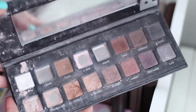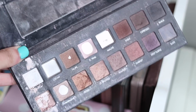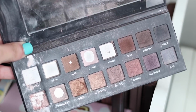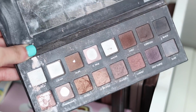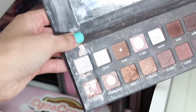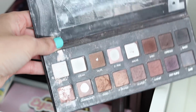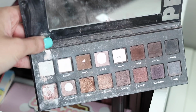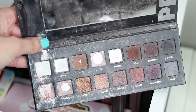Alright, then I have my LORAC Pro palette. This has seen some better days, but at least I used it up, you guys. You can see all the shades that I was obsessed with, and they're gone. The pan is completely gone. I actually wish there was a little bit more product in these, but you can tell I didn't really touch those shimmer shades on the right side.